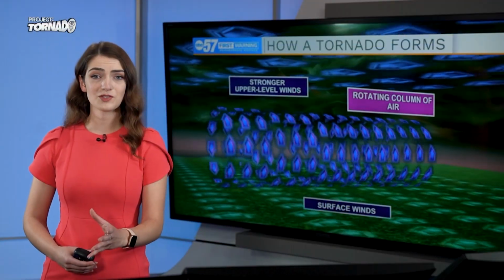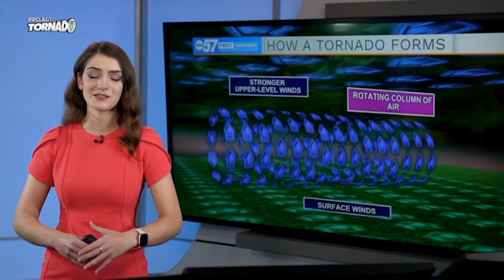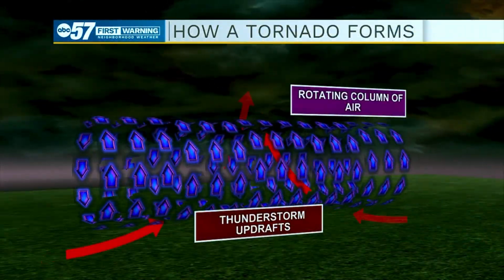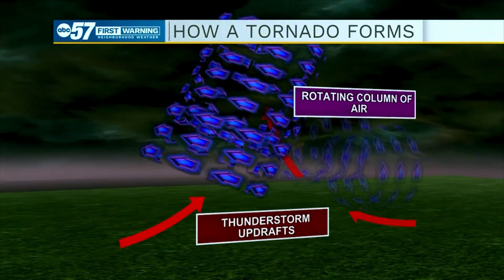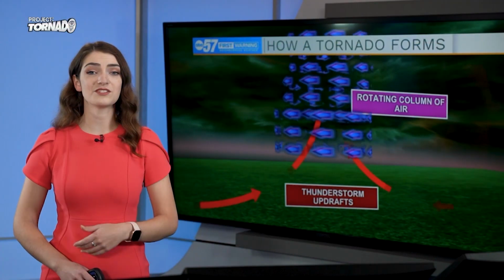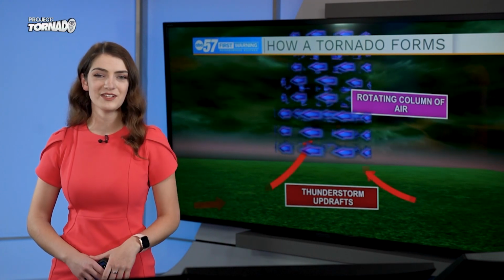Now, once we get a thunderstorm really coming into the area, we could see that warm air start to rise up in the atmosphere with something we call thunderstorm updrafts. Maybe those updrafts start to take part of that rotating column of air, lifting those up and eventually rotating this column of air to become vertical instead. Now, what we get from this is we start to see the development of cumulonimbus clouds, those big dark clouds that you see during thunderstorms.